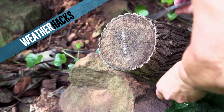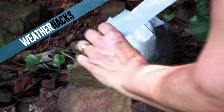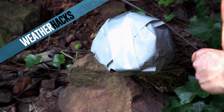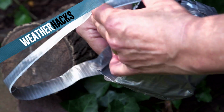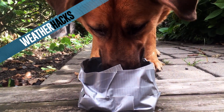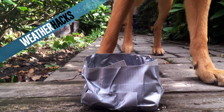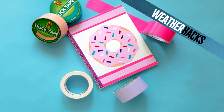Need a bucket? Find a cut log. Around one end, wrap a layer of duct tape sticky side out. Then wrap a layer over that, sticky side in. Make a handle, and voila. Works for a makeshift dog water dish as well. Refreshing. And let's not forget the crafty things your kids can do.